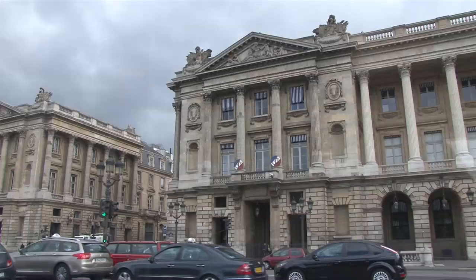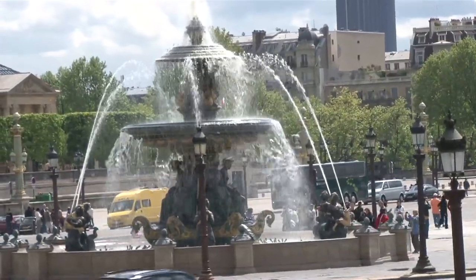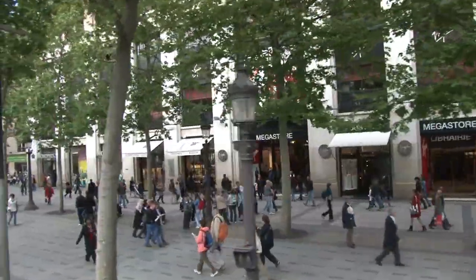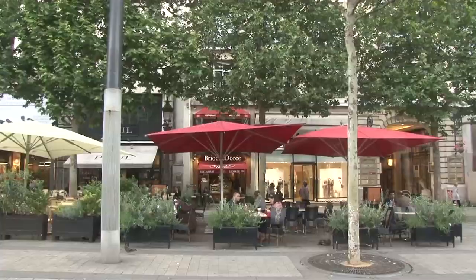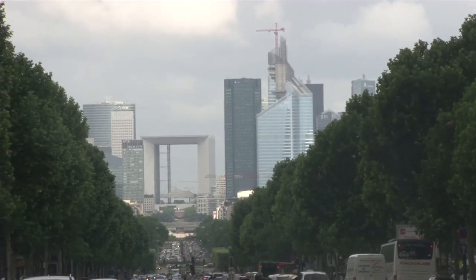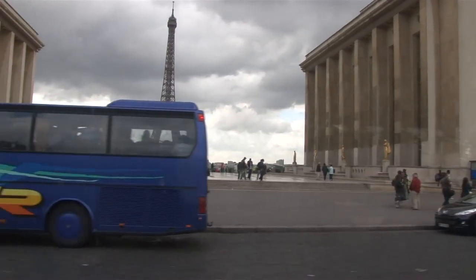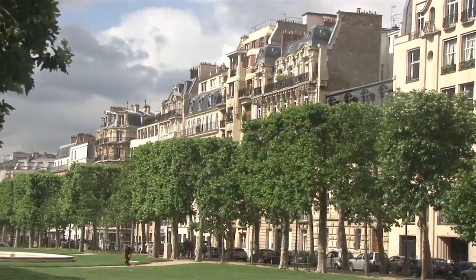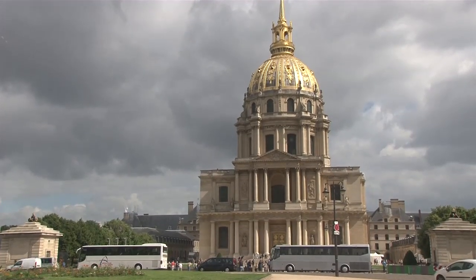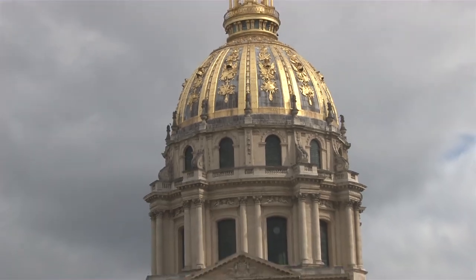passing by the Place de la Concorde with its famous fountains, and then continuing on to the Champs-Élysées, the grand boulevard of Paris with the ultra-wide sidewalks and sidewalk restaurants, a view towards La Défense as we drive around L'Étoile, quick view of the Eiffel Tower. We'll be going up the Eiffel Tower shortly in our visit, passing the Invalides, the Church of the Dome, built for Napoleon and his soldiers.